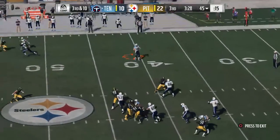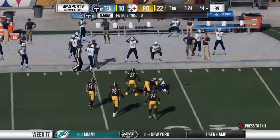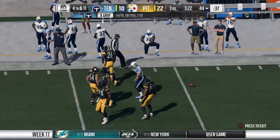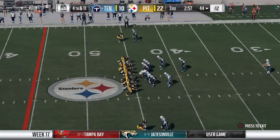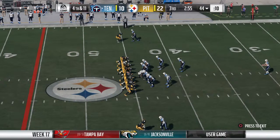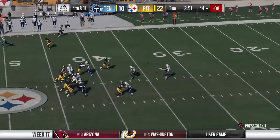Here's Gray. From the gun, he'll throw. Quick hitter here. It's complete. And he got blown up, losing yardage on the play back at the 44. It'll be a loss of 1, and it'll be 4th down. They threw the screen to the perimeter, but to no benefit at all. Tackled behind the line of scrimmage for a loss of yardage.